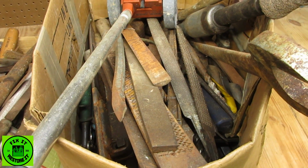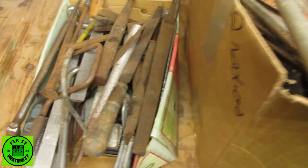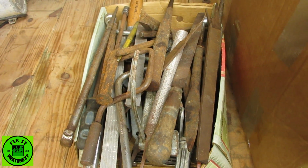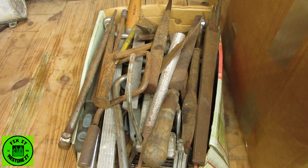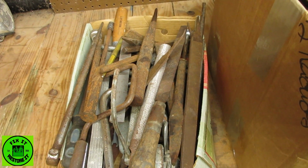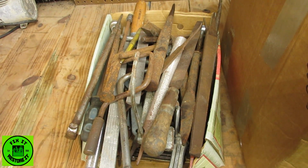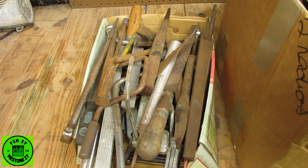I really just wanted the files. There's lots of files in there. I needed some of the punches too, but the two files that I looked at were both Nicholson files, so I figured 2 or 3 of them Nicholson files, and then whatever else is in there is going to be a really good deal. So let me set the camera up a bit of a distance and I'll unpack everything.